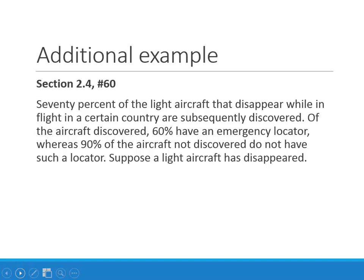So quick first example here is from section 2.4, talking about conditional probability, number 60. We see that 70% of the light aircraft that disappear while in flight in a certain country are subsequently discovered. Of the aircraft discovered, 60% have an emergency locator, whereas 90% of the aircraft not discovered do not have such a locator. And then we're going to suppose that some light aircraft has disappeared. And then there's a few questions that are asked next, but before that I wanted to set up a little notation.